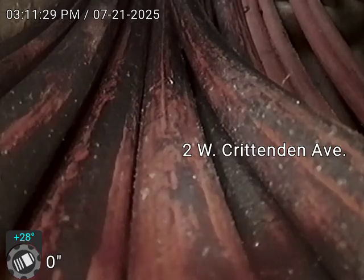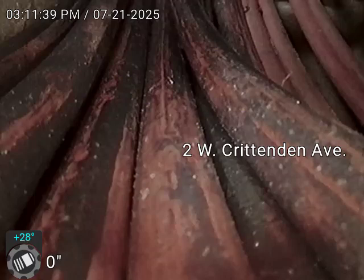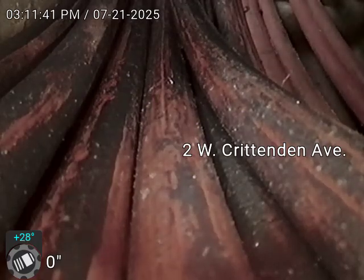I'm at 2 West Crittenden Avenue in, I don't know if this is Covington. I think it's a Covington address, and we're doing a sanitary lateral inspection for the purchase of a home. We're looking for any structural issues, root intrusion, anything that may be of concern to the buyer.